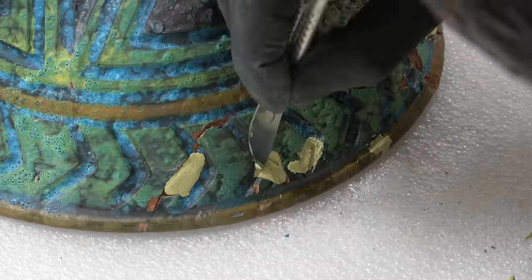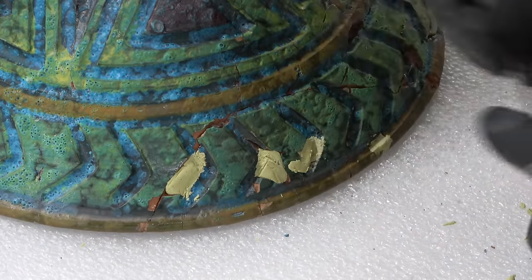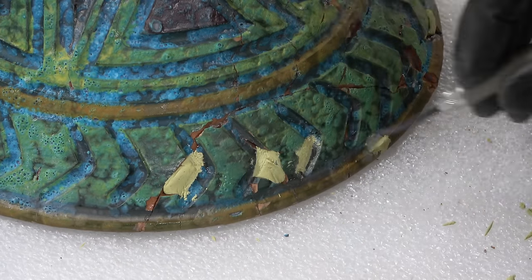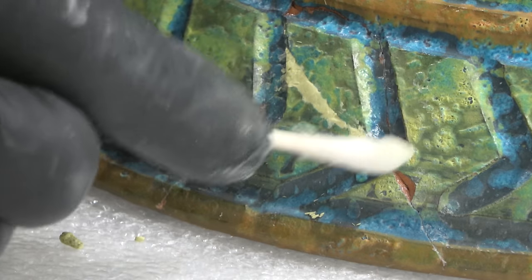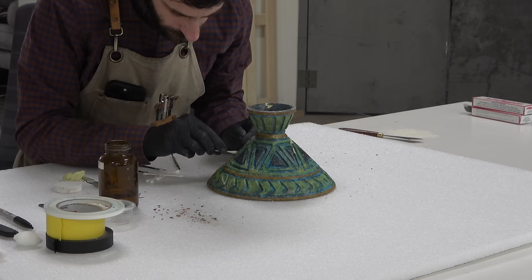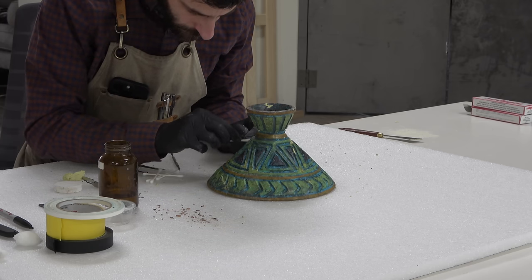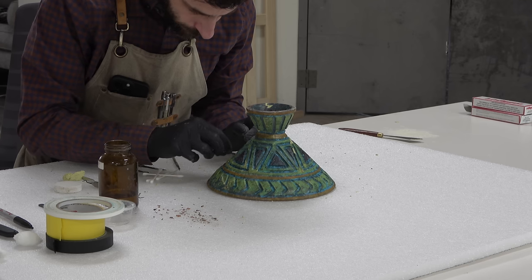And then I'll come back with dental tools and I'll start sculpting this to match. And again, I don't need it to be perfect, I'm just looking for the rough texture and rough shape. I'll refine it later on. But for now, I want to clean off any of the excess epoxy and residue from the surface of this piece. If I don't, it will dry and be almost impossible to remove later on.